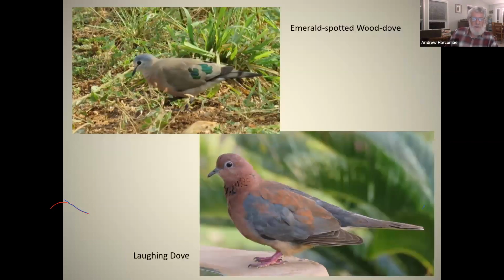A couple of species of doves that we saw. I thought the emerald spotted dove in particular had those neat bright green feathers on the wing. I'm not sure why the laughing dove is called laughing. It must have something to do with its call.